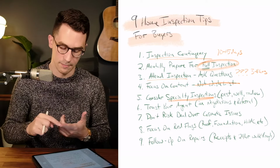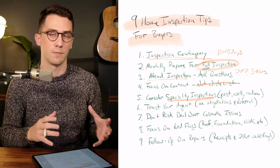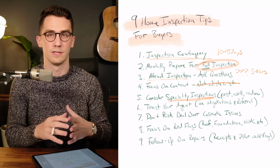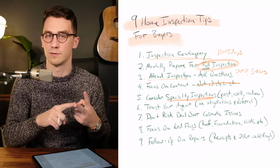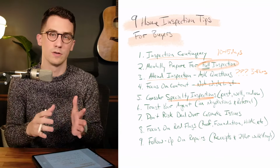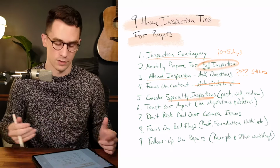Also, look at some specialty inspections. You can have things like a pest inspection, a well inspection, a radon inspection, depending on the inspection company that you go with, that may or may not be included in the primary inspection. So for instance, you might have a primary inspection and then you need a specialty chimney inspection if there's a fireplace. So in that inspection contingency period, that's where you can bring in a main inspector and any specialty inspectors if you need to do so.